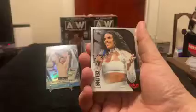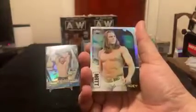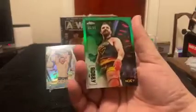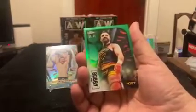Up next, we have Sheamus, Zelina Vega, Matt Riddle, and we have a green Bobby Fish. This one's numbered out of 99.